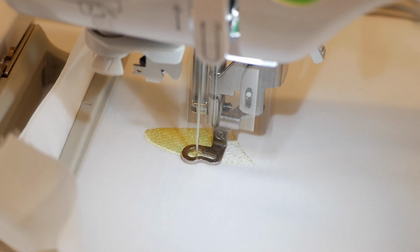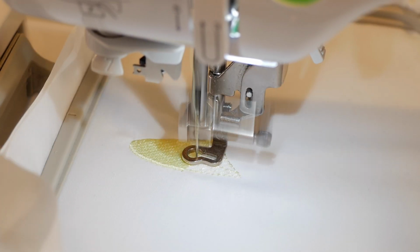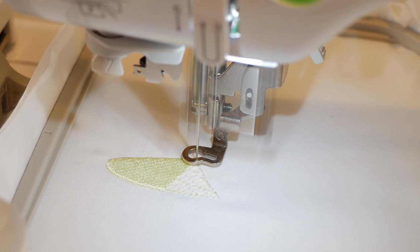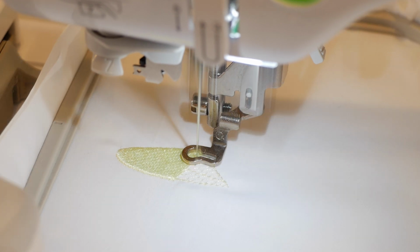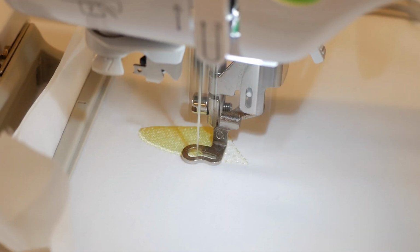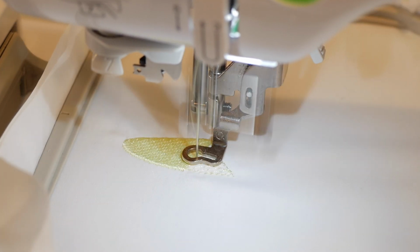Also, you can get the SE625 or the PE800 or, I think, the SE4. I forget which other numbers do embroidery also. But you can get any of those machines and these files will work fine with those machines, guys.